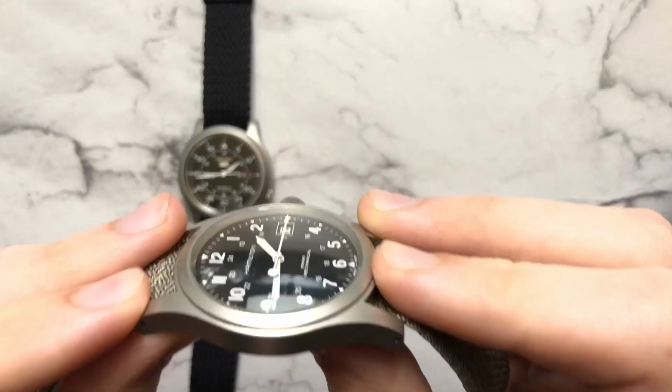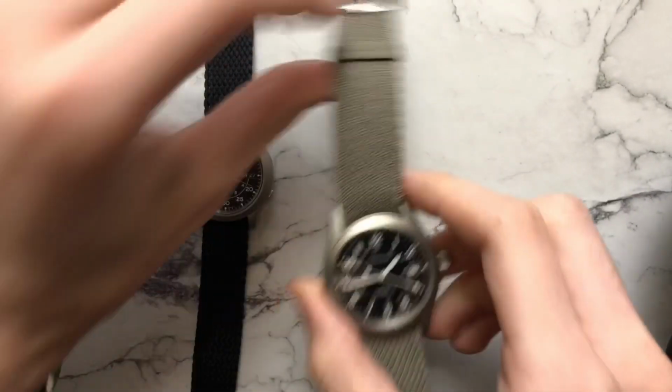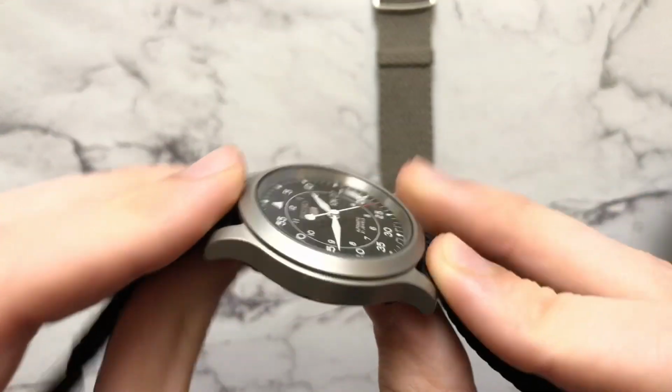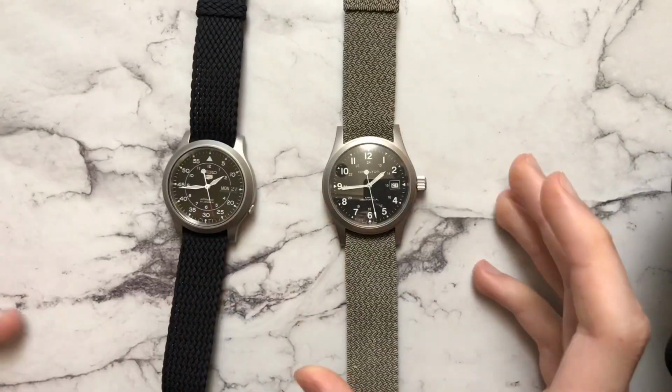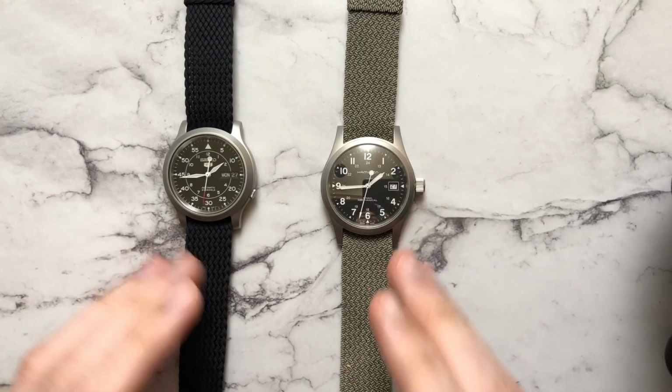First of all, we have a slightly domed sapphire crystal, while on the Seiko we have a flat Hardlex crystal, which is practically a mineral crystal, so it's less scratch resistant. So that's something that most people would consider a plus for the Hamilton.